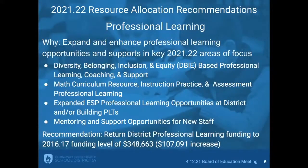So moving on, the other area we've talked about and identified was professional learning, and really looking to return the funding level to where it was back in 2016-17 for a couple big reasons. First, as you know, we're really digging into our diversity, belonging, inclusion, and equity work, and really do expect to work with outside experts, thought leaders, and trainers to move that work forward. We would expect that to be more an external type of support that, depending on how you look at it, can be quite expensive. But realistically, the level of support and expertise you get, I think it's worth the investment. So we know that's a big addition to what we have currently.